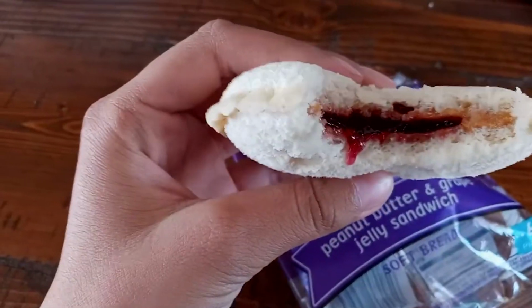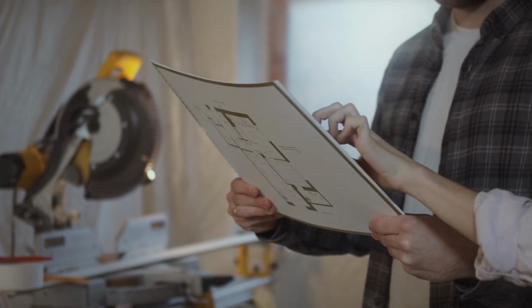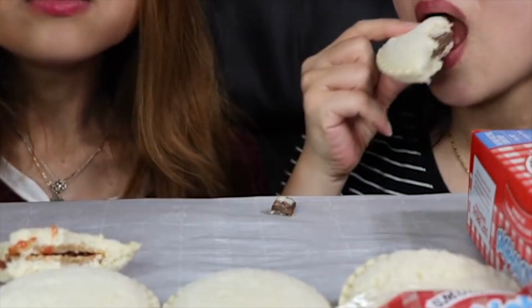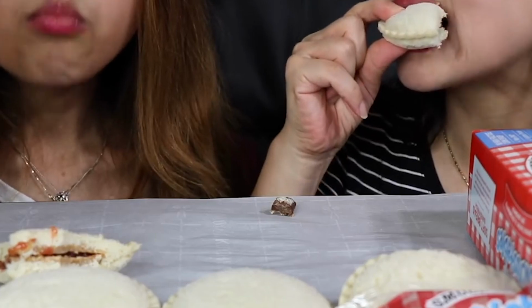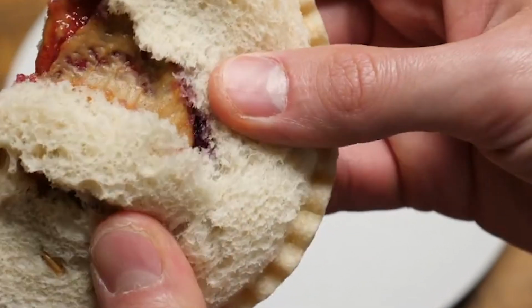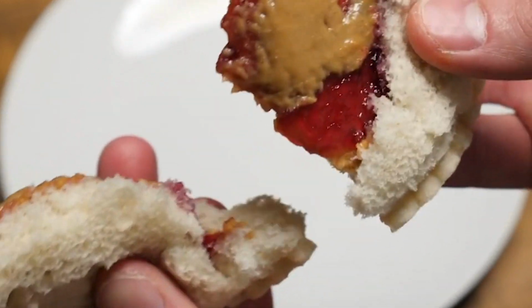Yet scaling production to match this demand presents unprecedented challenges. Each new product variety requires its own specialized equipment and precise engineering specifications. The ham and cheese varieties, for instance, demand entirely different sealing technologies than their peanut butter counterparts. Maintaining consistent quality across millions of units becomes exponentially more complex as production volumes increase.